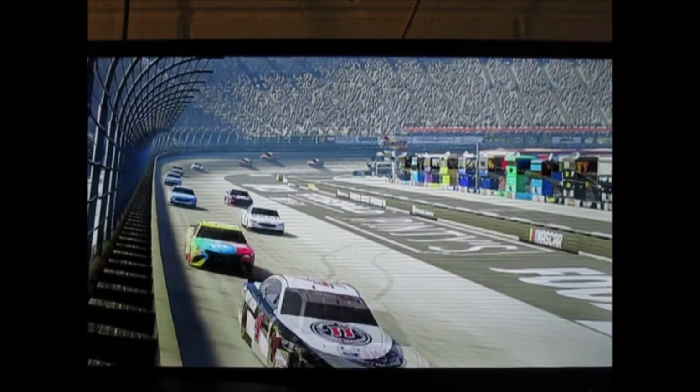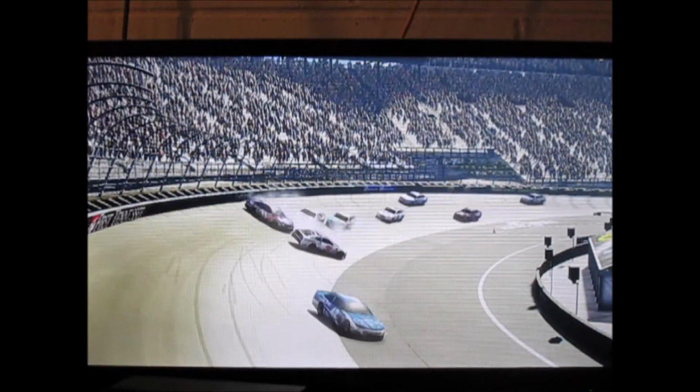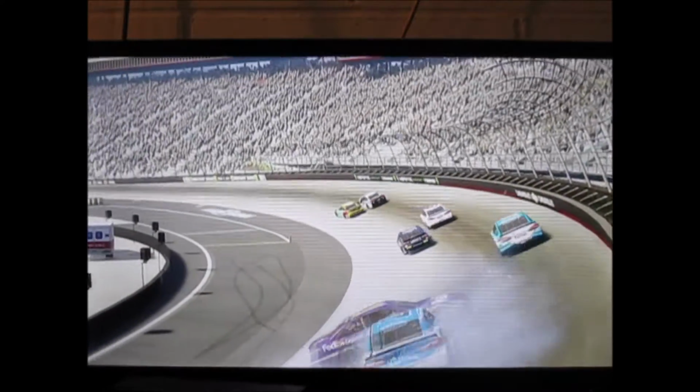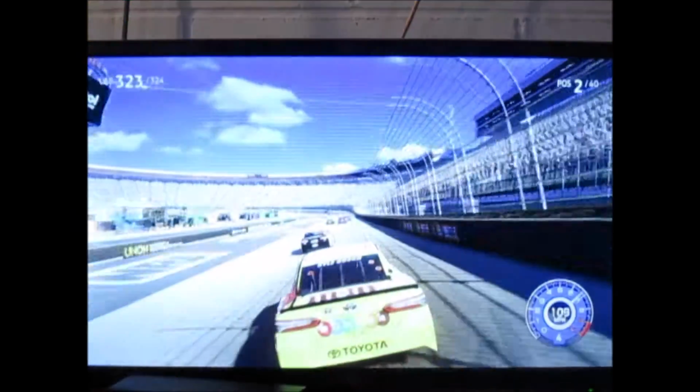To put you in Kyle's number 18 Toyota Camry. Let's see if you can avoid the spinning number 42 car and make your way back around to the start-finish line in first place. That would have been perfect if he did.